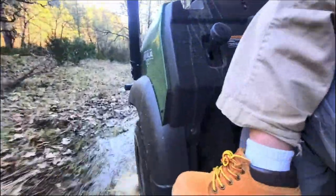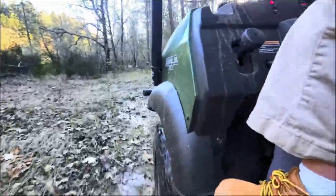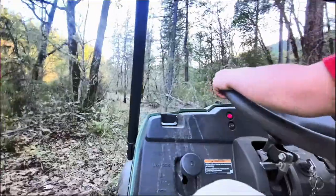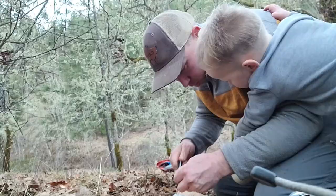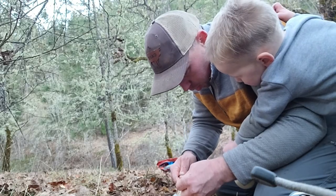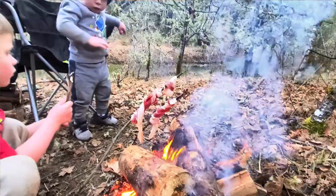We take the 4x4 mule, head deep into my parents' property, which is very much like a wilderness area. And we use a tarp to make shelter, and a flint striker to make fire. And we survive in cold winter temperatures overnight.